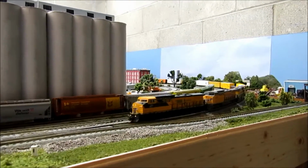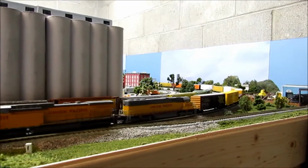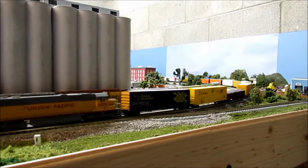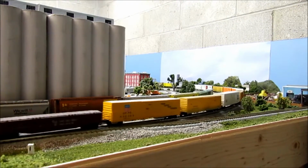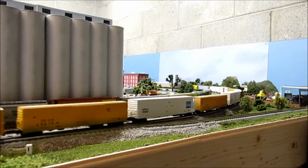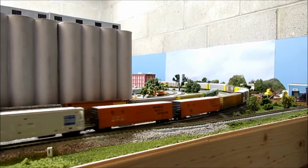Well, finally got the railroad finished. There's some touch up to do yet, but I'll get to that in time. But right now I'm just going to run some trains.